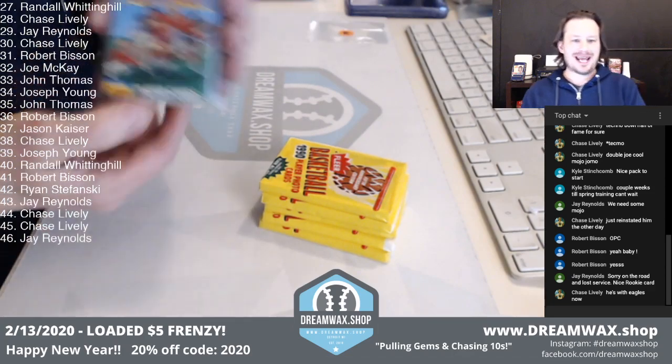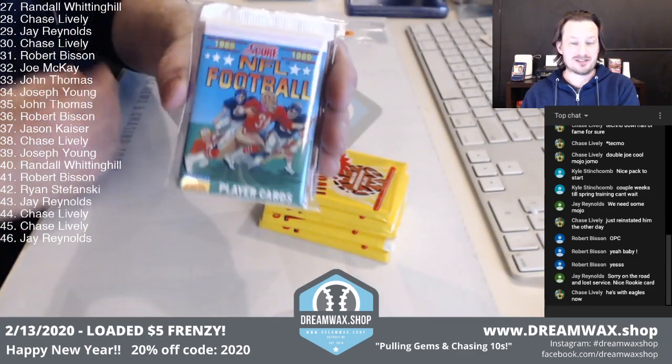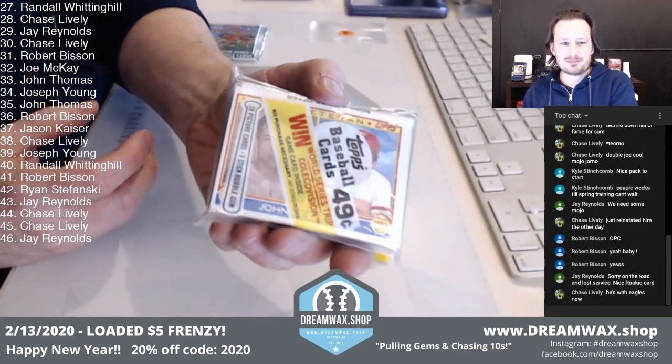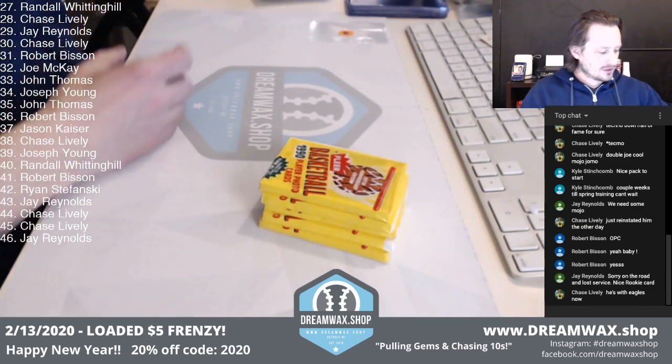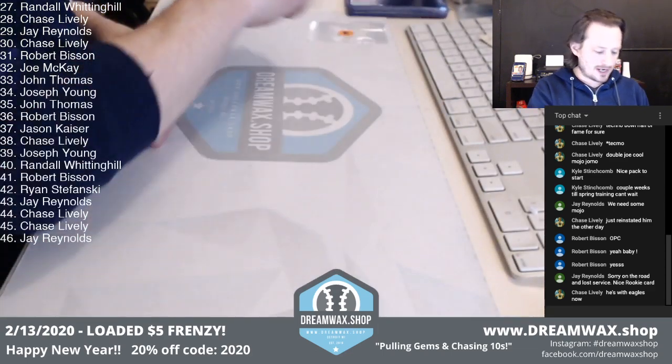After this, we are going to 89 Score, which I've been wanting to break. I've had this for a month. I've been saving it for a good break. And then you're closing out with 83 Topps with Johnny Bench on the front. So some Hall of Fame action right there. I love it. We're gonna have a fun close to the show. Let's pull Michael Jordan or two out of here right now.